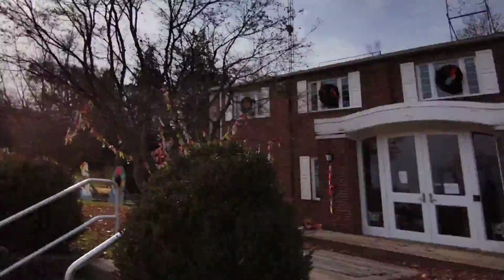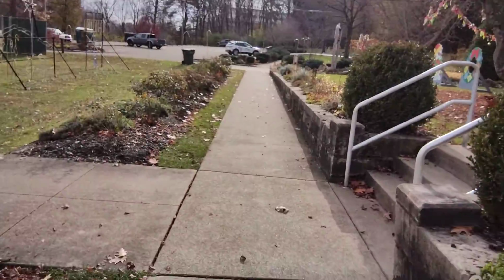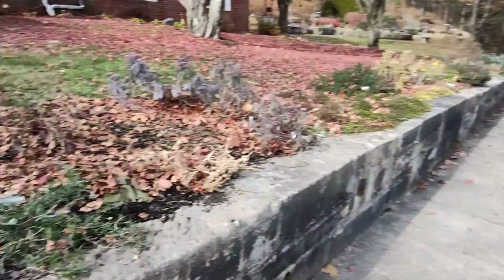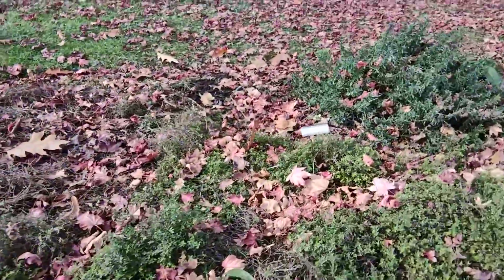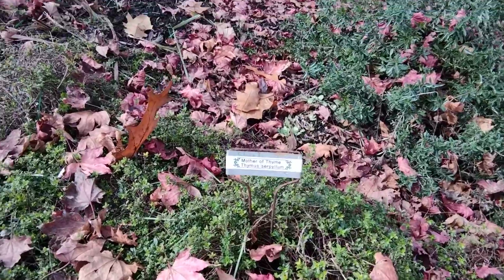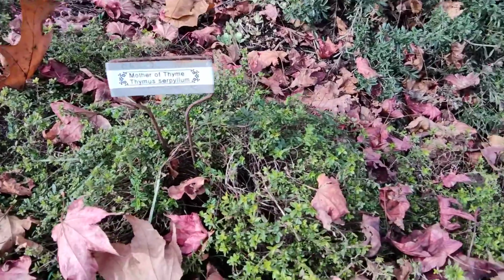I'm going to come up here and walk. This is the entrance. I'm going to turn around so you guys can see. I just came back to where we started. We're up by the house, and this is the main walkway into this garden. And here's still more stuff to the left that tells you what everything is. Mother of Thyme. So that's thyme that they're growing.